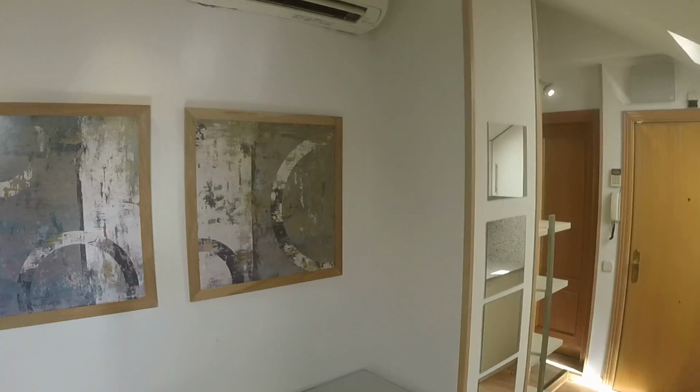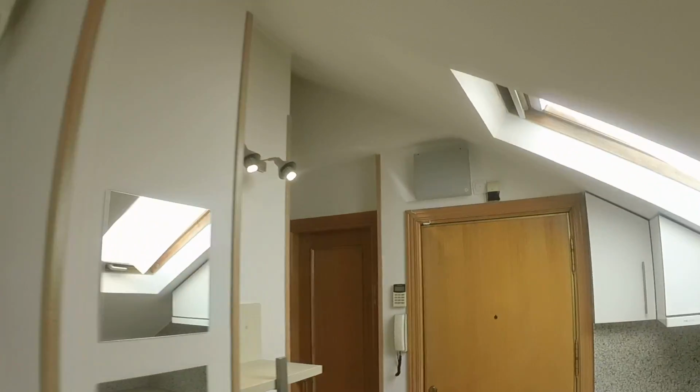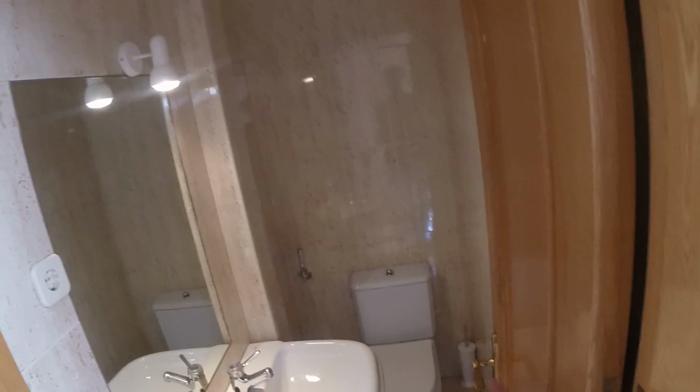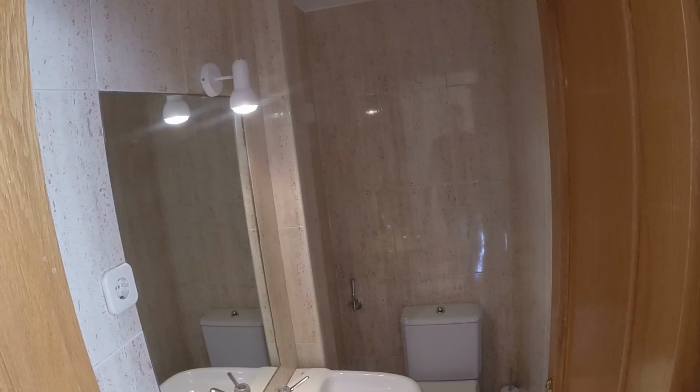Cool. Well, let's go to bedroom number 1. We'll take a look at the toilet first. Toilet, sink, and mirror. There's not much else here.